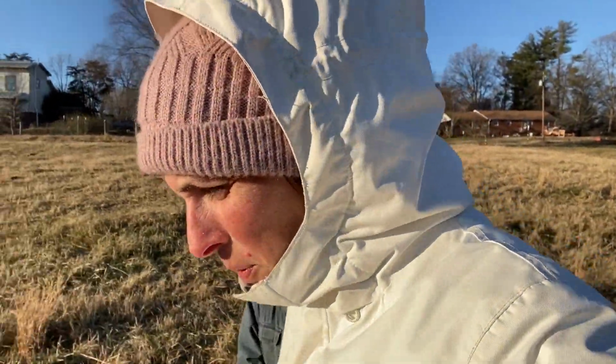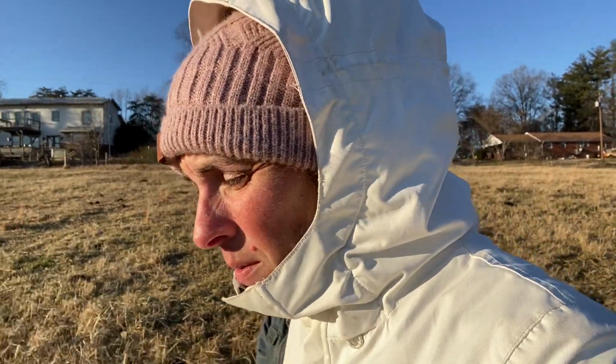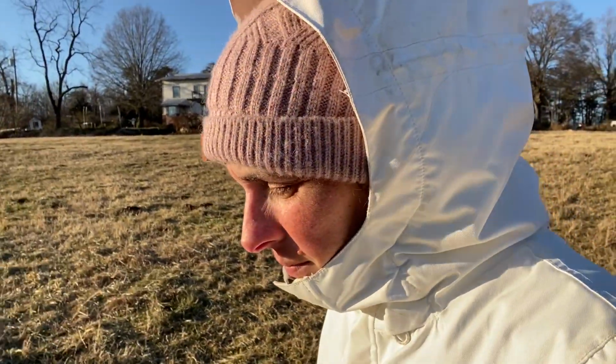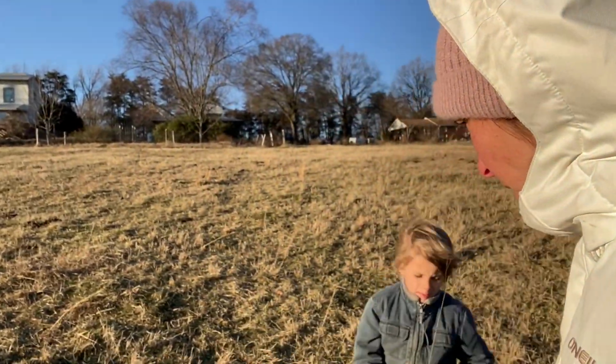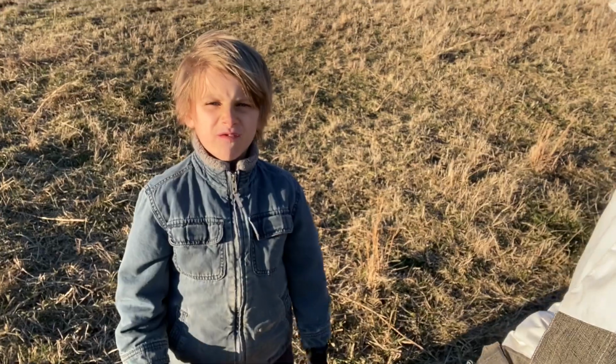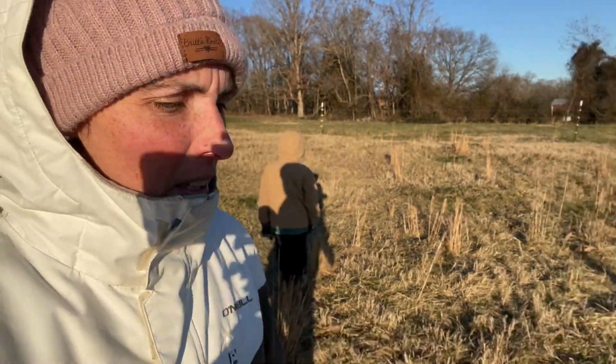Fence is up, and now we're headed down to the back pasture to put it back up for the cows. And we've exchanged helpers now. And my ears are frozen. Your ears are frozen. Feels so cold. I don't even know what the temperature is now. Probably, I don't know, in the teens.